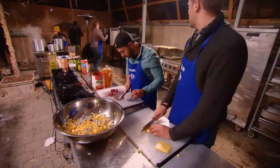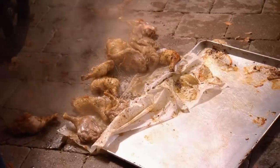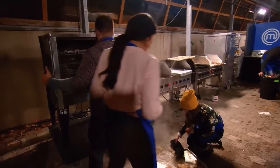Oh, Josh just dropped an entire tray of chicken. Oh, man. Oh, my God. Oh, Josh. It's okay, bud. It's okay. Do we have extra chicken? There are extra chickens. I'm panicking. Do we have enough chicken?